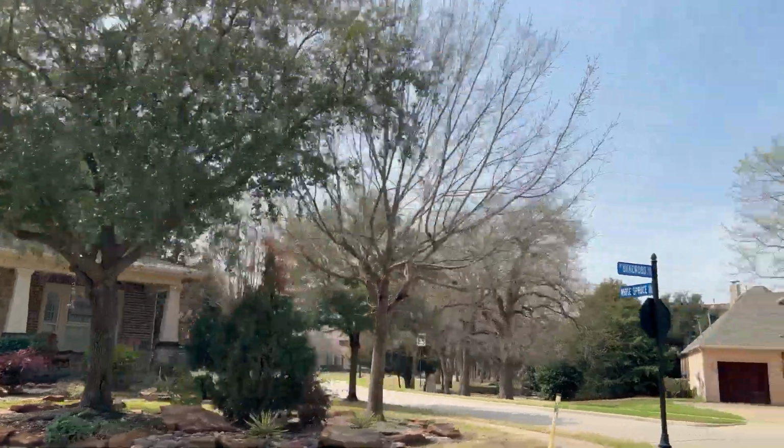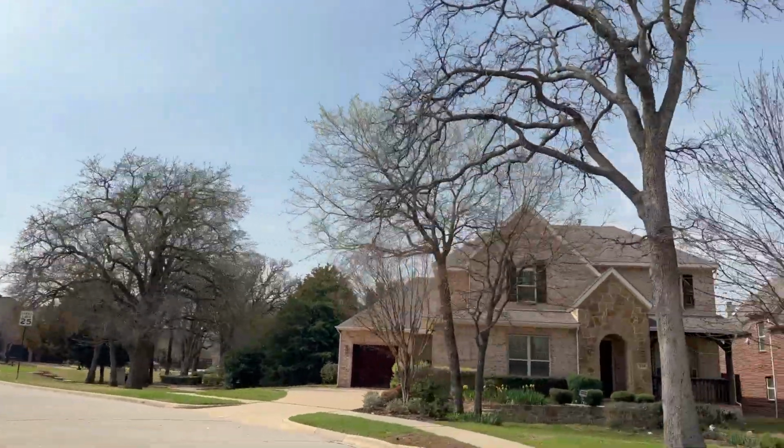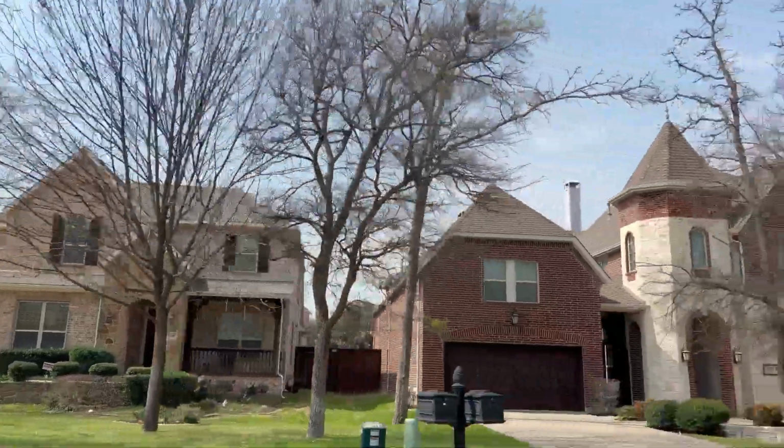Okay, now we are in Arbor Manors neighborhood, and it's a smaller neighborhood. It's got about 55 homes in here, and they sit on a little bit bigger lots. So 0.2, 0.25, so quarter acre. And it just means that you can have a bigger home and still have a backyard and a front yard. And it's really pretty here.